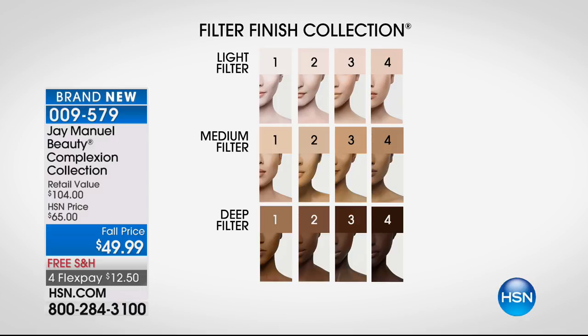You already know if you're light, medium, or deep. You know what category you fall into. So now you're just looking between 1 and 4. Exactly. 1 is always the lightest, 4 is the richest in each category. And just a little cheat here.